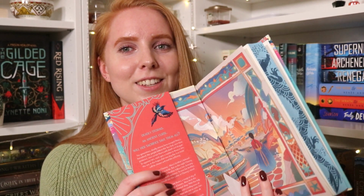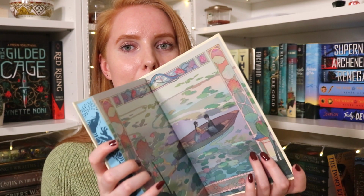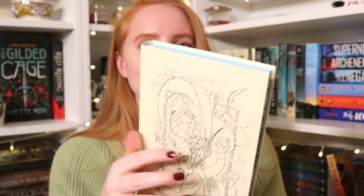Thank you. It also comes with gorgeous end papers that look like this. When I opened the book I was like, whoa, they're so pretty. Also, the back end papers look like this. And there's also a lot of foiling on the naked cover that I hope you can see. It's a dragon and our lead girl as well.